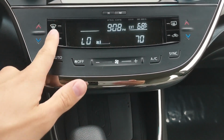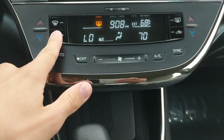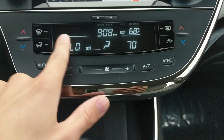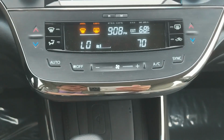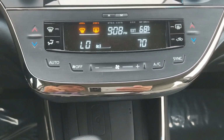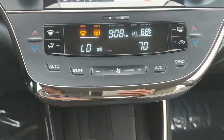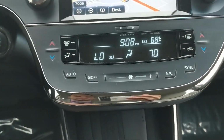Here's your defrost, and it has a dual defrost. What? Interesting. So this is for the rear, and this is for the front. I'm guessing you can have both of them on. Let me know if that's not correct, but that would be my guess. You have a front defrost and a rear defrost, or one of them could be for the mirrors. Just not quite entirely sure. It's not very descriptive. I'm going to turn both of those off.